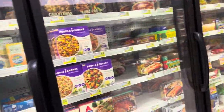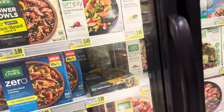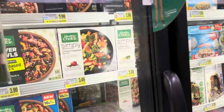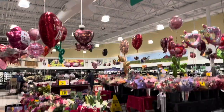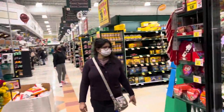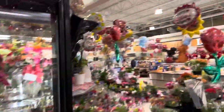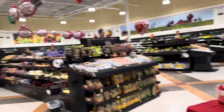We're gonna take this Greek style. Mediterranean food. It's pretty healthy. So nice. It's all decorated. Valentine's.